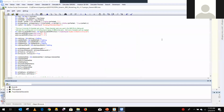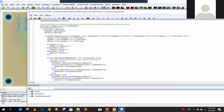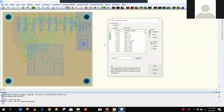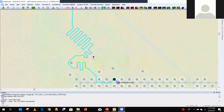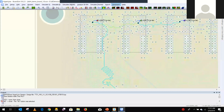Okay, now don't be scared. View, can I zoom? No, I can't. Okay, so I apologize for the small text, but this is a Visual Basic script. You can write this, or you can use ours and customize things. So we provide these Visual Basic scripts, and then we can select the net, for example. So here's A0. Here's the routing for that net. Kind of hard to see because of cyan. Okay, go through things like that, and then you can just run the scripts.